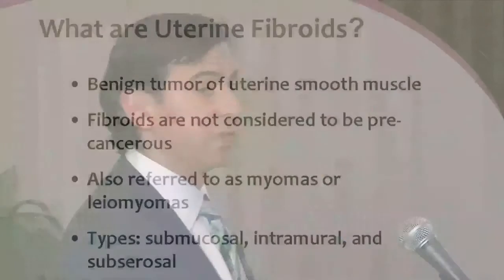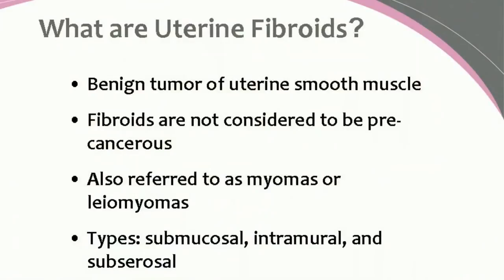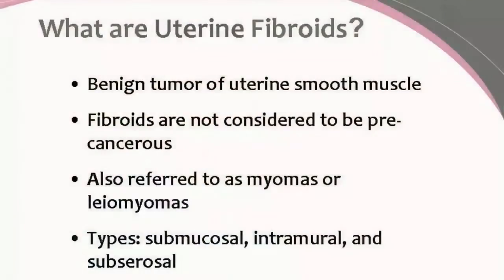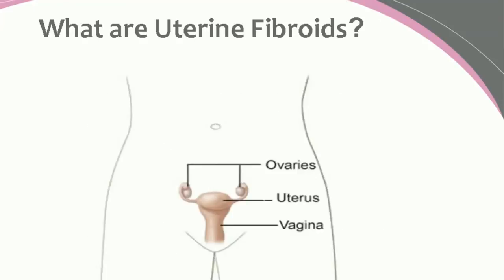What are uterine fibroids? That's what we're going to talk about tonight. It's a benign tumor of the uterine smooth muscle. They are not considered cancerous, even though they do grow like cancer. They grow like tumors, but they never spread, so they're like confined cancers, though I don't even want to really use the term cancer because that scares people off. They're also referred to as leiomyomas or myomas, and there are different types which I will go into detail about.